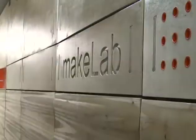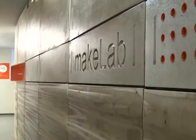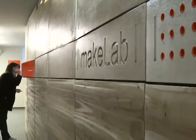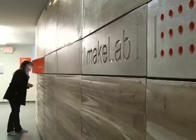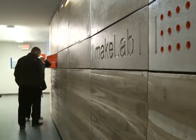Hey, Dana, it's been said that the future is now, and that sentiment is very true at Lawrence Tech University with the inception of its new MakeLab program. Several engineering and design students were on hand for the official grand opening of MakeLab, a digital fabrication lab at the university. MakeLab's mission is to engage students in the fabrication and design process.